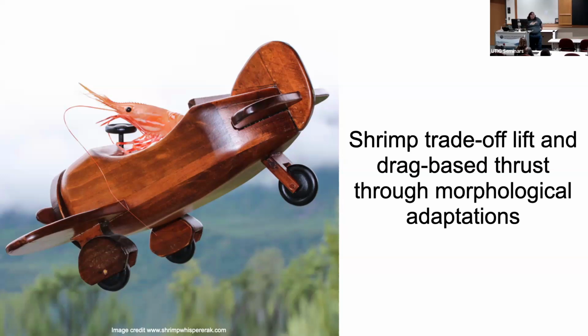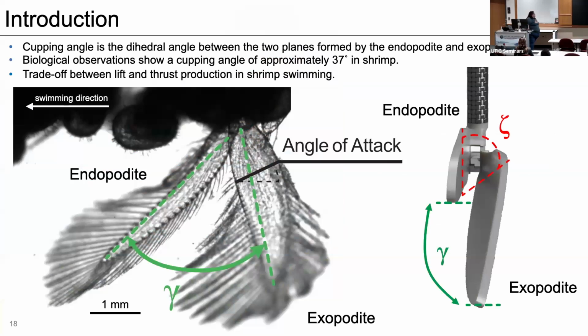Okay, like we saw before, one really important thing that we focused on was this trade-off between lift and drag. How has this happened? Can we further understand this mechanism and take advantage of it so we can use it in our robots? So when we take a closer look at these two biramous appendages, we have the endopodite and the exopodite, and as the shrimp is swimming through, we see that there's actually an angle of attack between this exopodite and the flow. This is the same way airplane wings work to generate lift. So it's really an interesting mechanism that we wanted to study further.